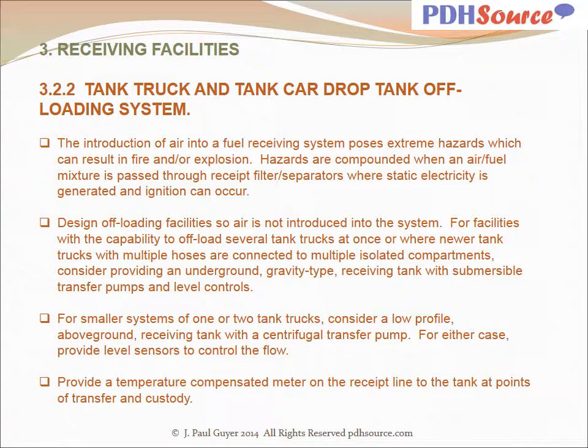For facilities with the capability to offload several tank trucks at once, or where newer tank trucks with multiple hoses are connected to multiple isolated compartments, consider providing an underground gravity-type receiving tank with submersible transfer pumps and level controls. For smaller systems of 1 or 2 tank trucks, consider a low-profile, above-ground receiving tank with a centrifugal transfer pump. For either case, provide level sensors to control the flow. Provide a temperature compensated meter on the receipt line to the tank at points of transfer and custody.